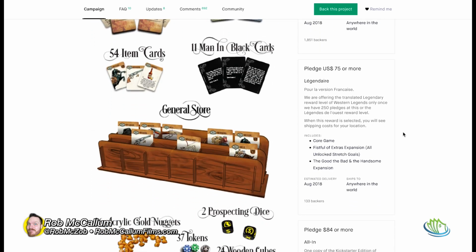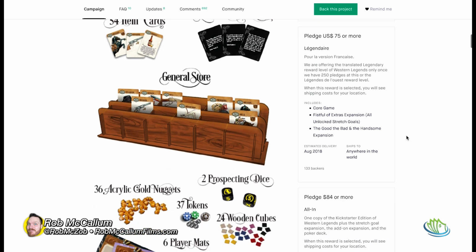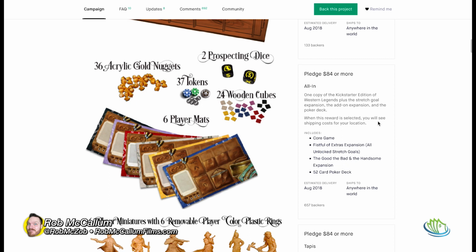And then you get the French version of that. So there must be a French tie-in here, or that market is big enough for them to consider. All in, $84.